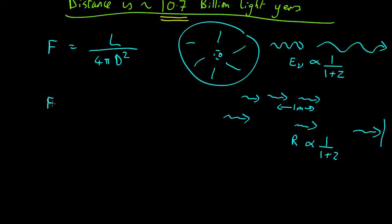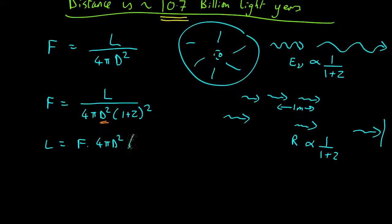So, in cosmology, the true equation for things that are far enough away for the redshift to matter is actually this. 1 plus the redshift squared on the bottom is an additional term. And also, as I said earlier, we have to worry about exactly how we define d, which is not trivial at all, but for the moment we'll ignore that. So we've got this. We can rearrange it. So we get that the luminosity equals the flux times 4 pi d squared times 1 plus the redshift squared.